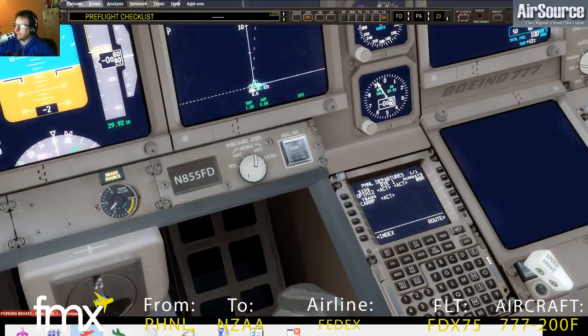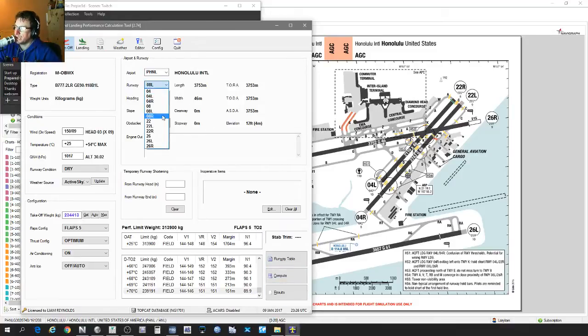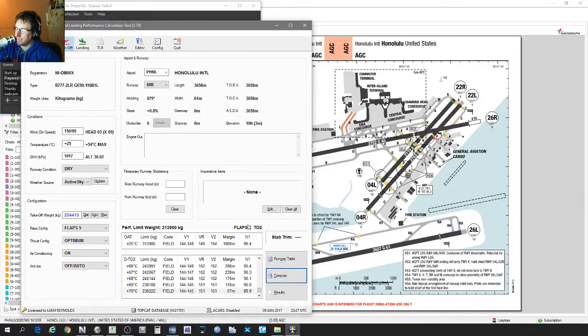So what we need to do is we just need to run very, very quickly over to our takeoff. Change that to 8 right. Compute that again, and that will just chuck out some figures for us. So it's a flaps 5, takeoff 2. So we're derating the engines basically. Sorry, we can tell the aircraft that it's 70 degrees outside. So that's fair enough.